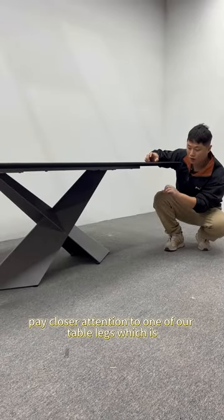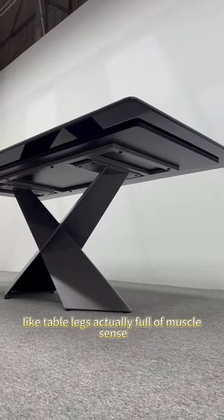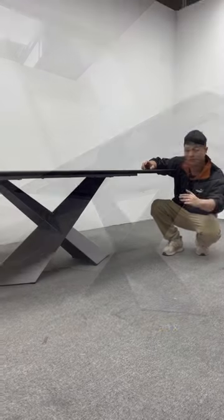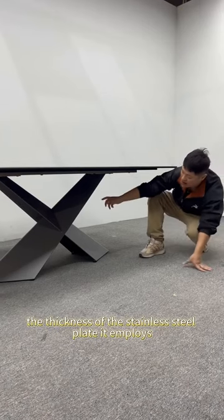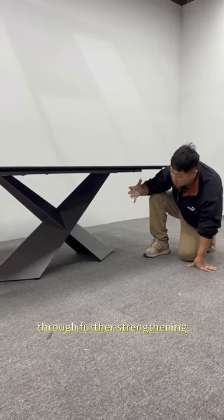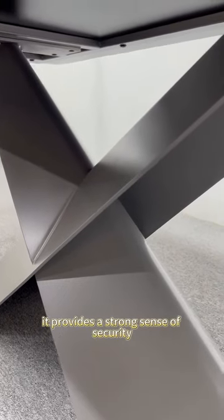Pay closer attention to our table legs, which are legs full of strength. We'll call them X-shaped table legs, actually full of muscle sense. Why is it said there is a feeling of muscle? Actually, it's the whole table design. It will be very hard, like an X. Do you feel this about the second point? The whole table frame employs stainless steel plate with a thickness of over 6 mm, enhancing load-bearing performance and structural stability through further strengthening. Everyone can see the close-up photo of the stainless steel plate from our photographer. It provides a strong sense of security.